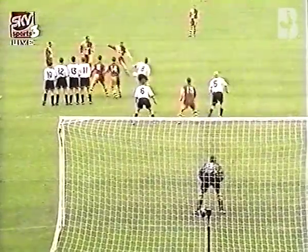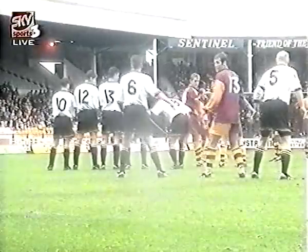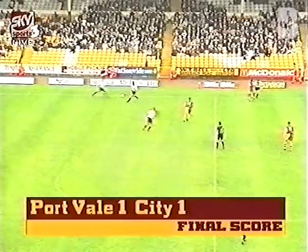Here's the view from behind the goals. There's the deflection, top corner, wonderful goal. Well, Bradford, can they go on and win this now? They've got that elusive away goal. What a great strike. A cracking goal to mark his first of the season.